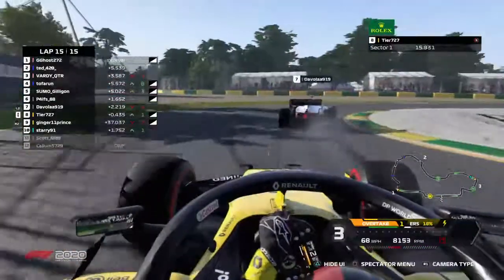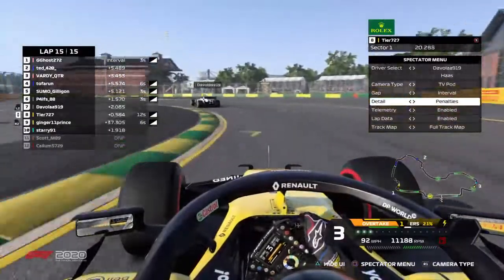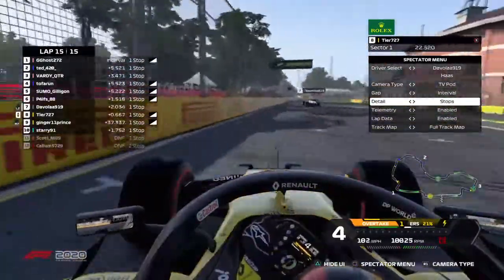Ginger with a 3-second time penalty as well. Ghost has a penalty up in front. Let's have a little look how much it is though. It's only 3 seconds, so as it stands he will keep the position.